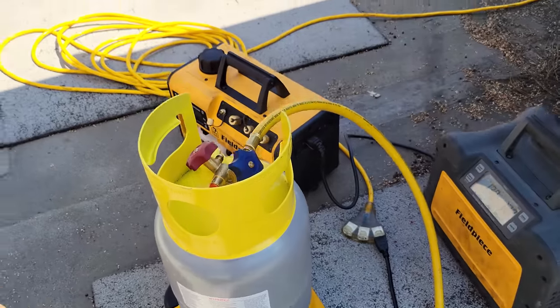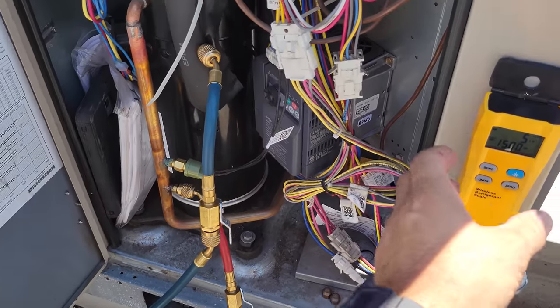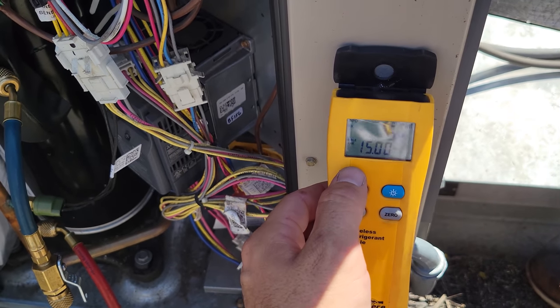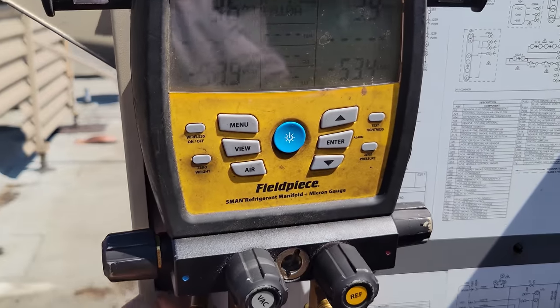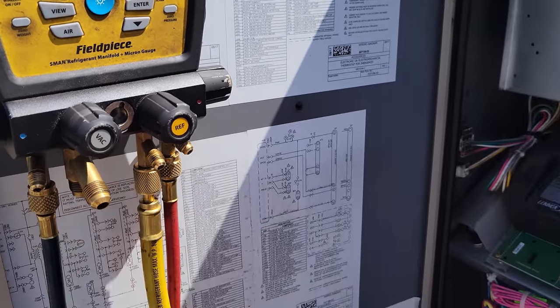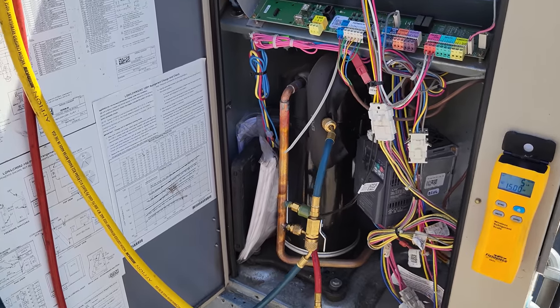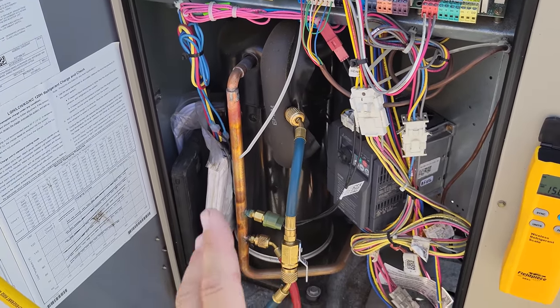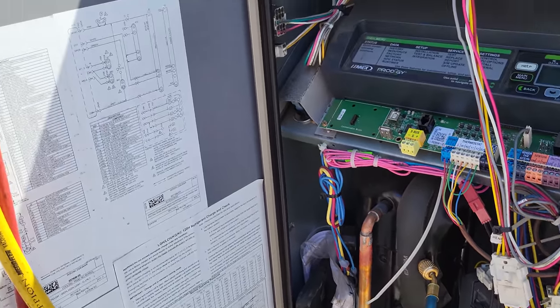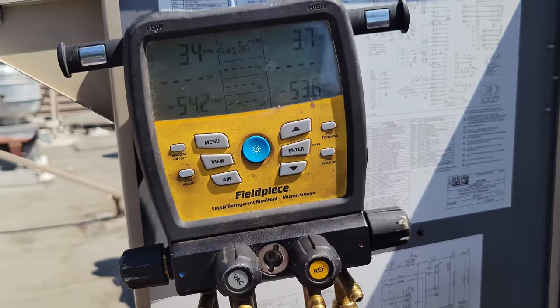Let it run. We're weighing everything as it's coming out. Second stage is almost done recovering. We've just about recovered 6 pounds of gas and we're just about out. So it looks like second stage might be about a pound shy on its charge, but that wouldn't really add up to why we were flooding back on this one. But still, we'll make sure we top it off accordingly. We still have a little bit more to go, so I'm going to let it keep running.